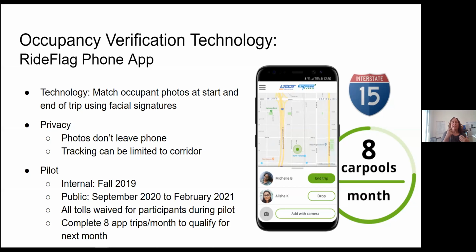Privacy in Utah is a big deal. People don't like that we're being invasive. So what we liked about it is that the photos never leave the phone. All the phone is really communicating is the number of occupants that it was able to confirm. And then we do track vehicles on the freeway, but only on the freeway corridor.